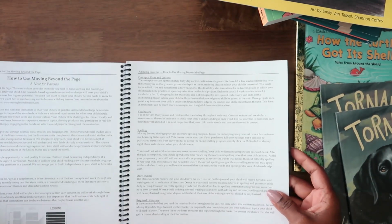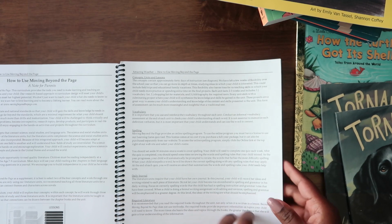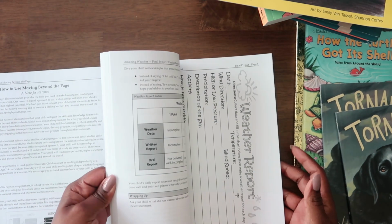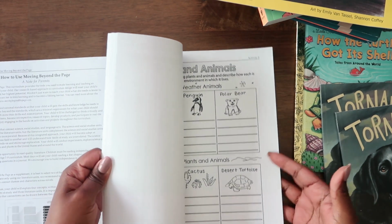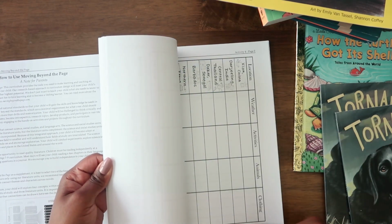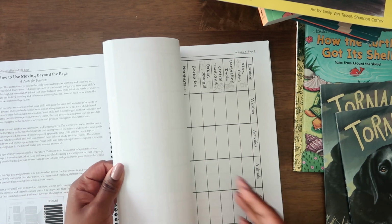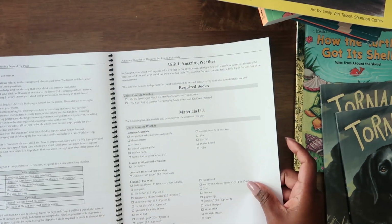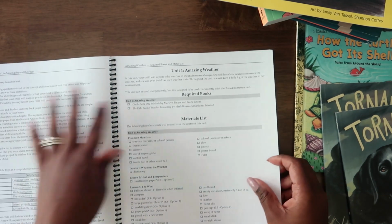And then I don't know that you need the daily journal for your science or social studies unit, but I do think we're going to have another folder because there are some worksheets or recording sheets in here that I would probably print off and give to them, and I want them to be able to put them in a folder. So let me show you what's in here.